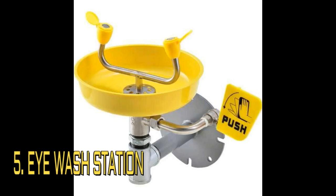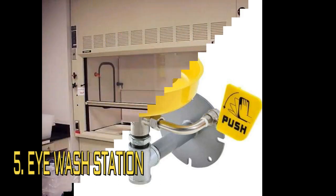This is very useful, especially when there are chemical spills into the eyes. So one can quickly rush to the eye wash station, squeeze or push the handle, a fountain of water will gush out, then wash the eyes, which will now enable the eyes to be free from chemicals.